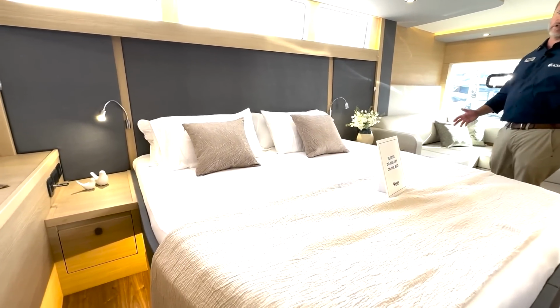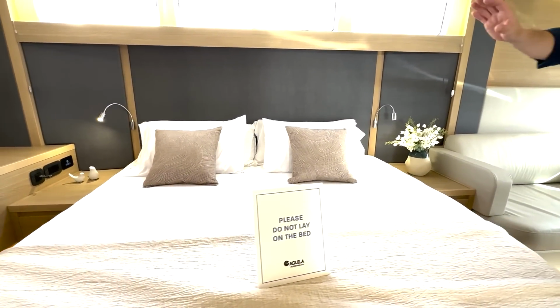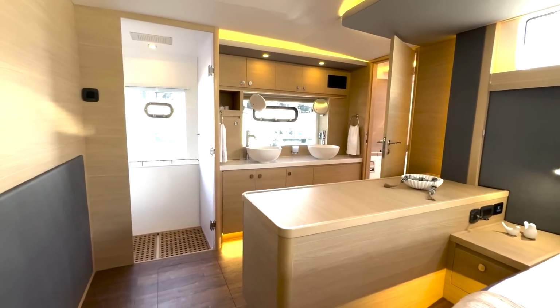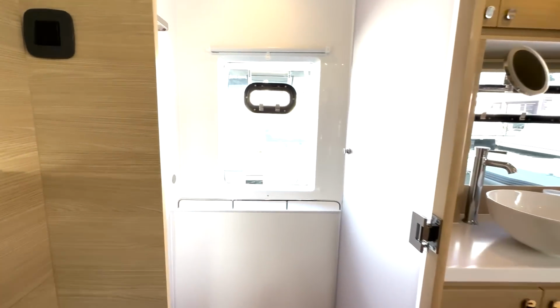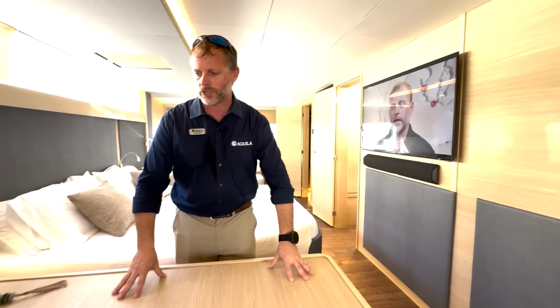You've got a full-size island style king size bed, memory foam. You've got a double sink vestibule over there, a full-size rain shower, walk-in, and then you've got a separate head forward of that. On this island here, as the camera pans around, this area has got additional storage here.